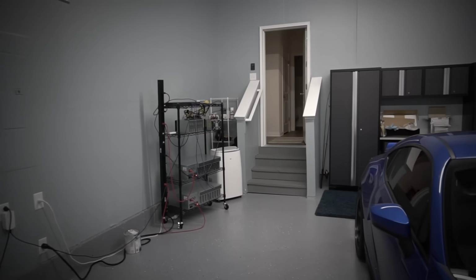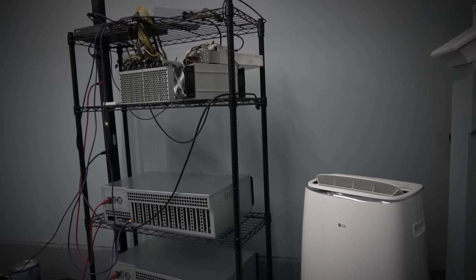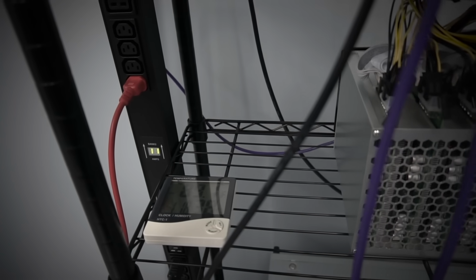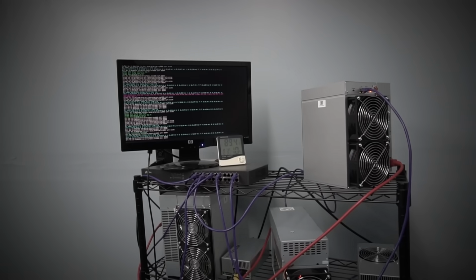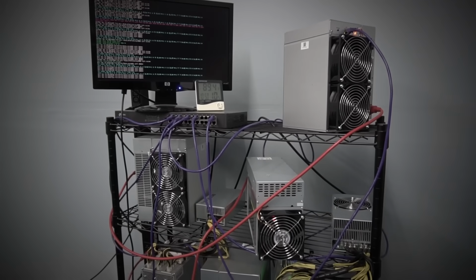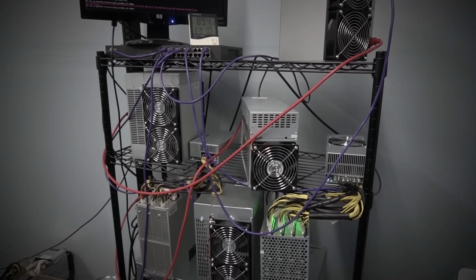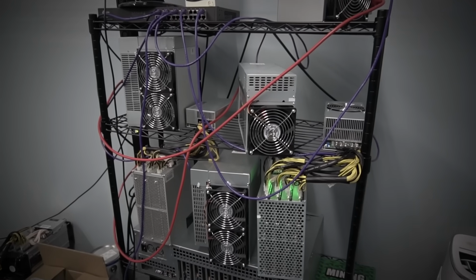Then I built out my garage mining farm, which was just a stopgap, but it's been my stopgap for way too long. And you see, I only put 30 amps into it, and the exhaust system, which again is very basic, not very intrusive, is quickly maxed out with this capacity. So I can't just add more electric. I'm not able to dissipate the heat right now.